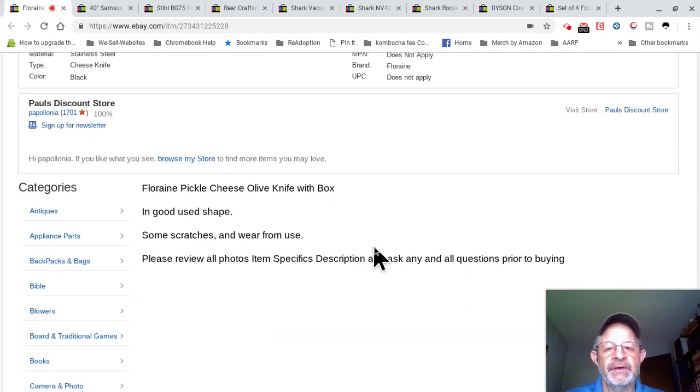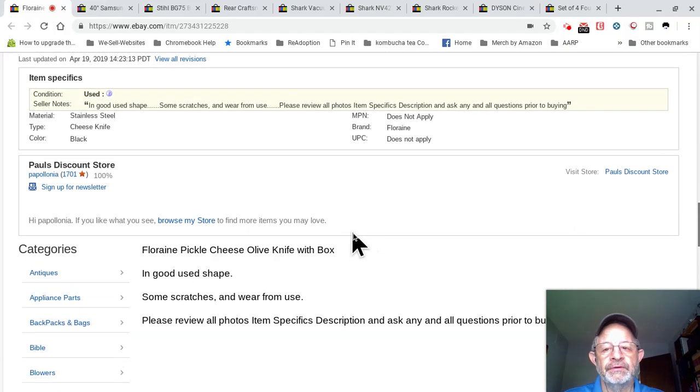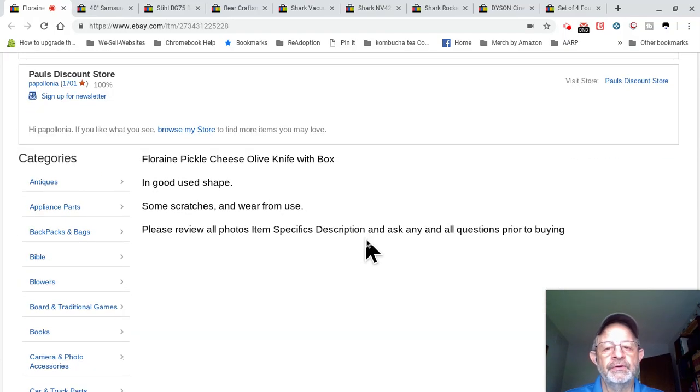80% of the sales on eBay are done on smartphones, tablets and smart devices. People don't have the time or the room on the screen to read huge amounts of stuff in a description. If you're going to put a lot of stuff in there, put it below all your pertinent stuff, like it's in good shape, or some scratches. You might need to explain if the item has historical value, or if it was owned by somebody famous. So let's move on to the next item.